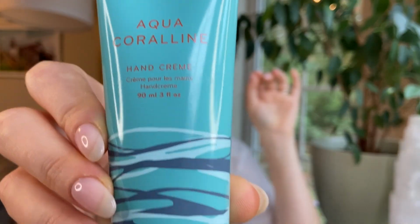So this is really, I love this. It's very dreamy, very clean, very oceanic, but sometimes the oceanic scents are kind of salty, and I can like that too, but this doesn't really have a salty vibe. So if you don't like a sort of salty ocean watery vibe, then you might like this. Okay, so that is Aqua Coraline by Thymes.